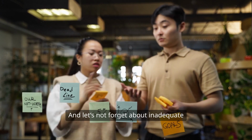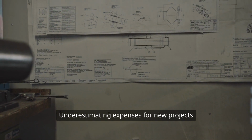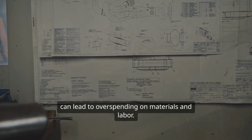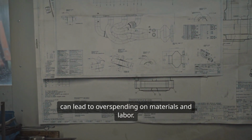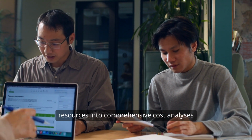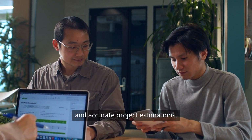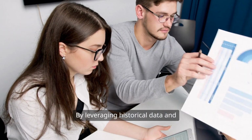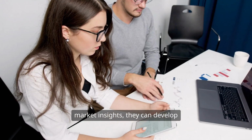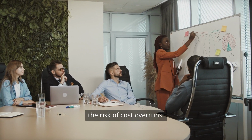And let's not forget about inadequate planning and forecasting. Underestimating expenses for new projects can lead to overspending on materials and labor. Manufacturers need to invest time and resources into comprehensive cost analyses and accurate project estimations. By leveraging historical data and market insights, they can develop realistic budgets and minimize the risk of cost overruns.